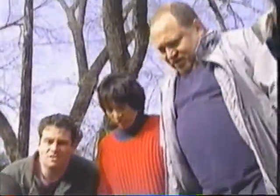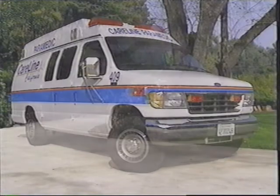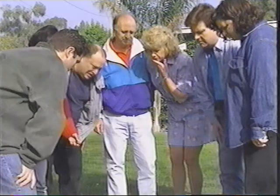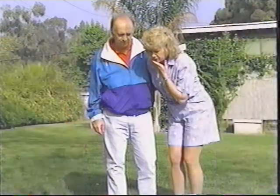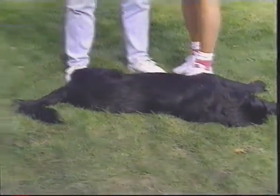But what would you do if there was no one to help? No paramedics or EMTs to perform life-saving techniques. No ambulance to provide immediate transportation to an emergency facility. No help. You're on your own, and he's counting on you.